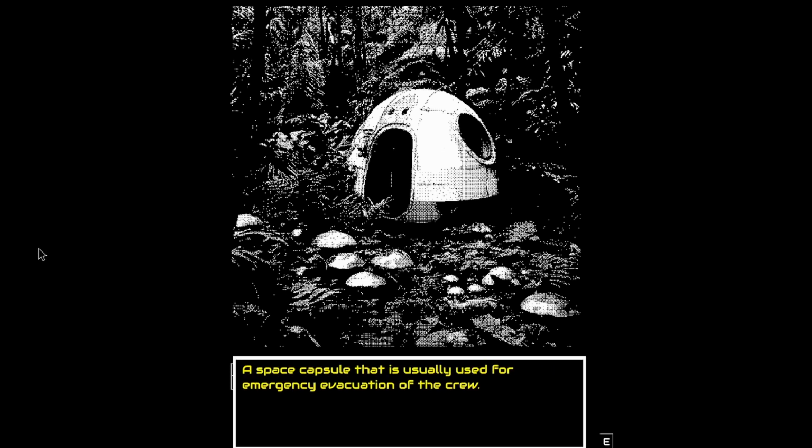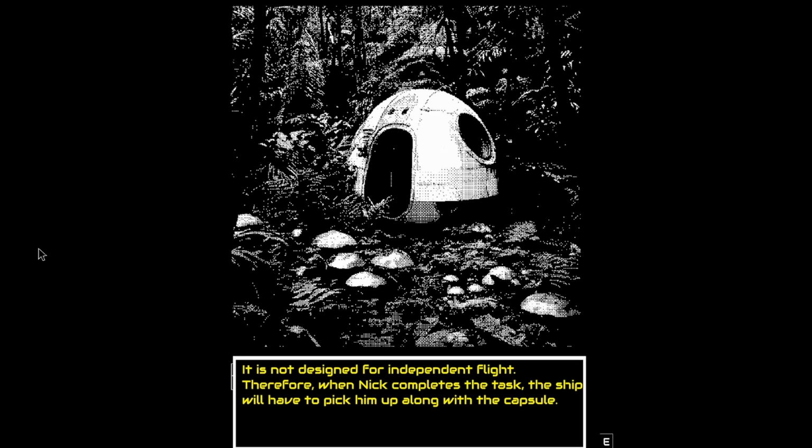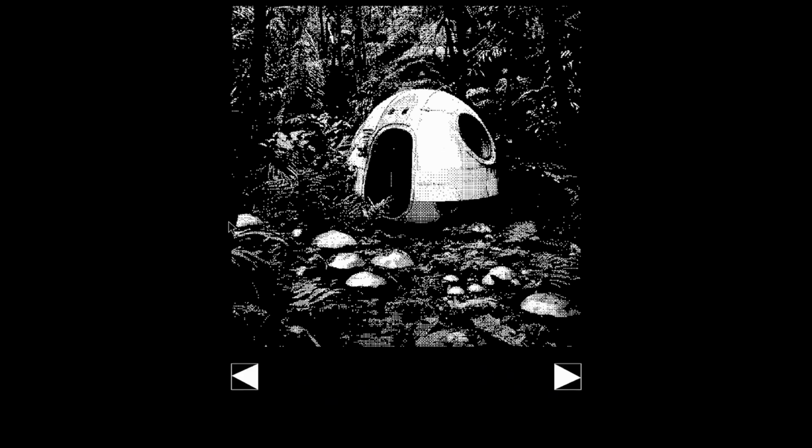A space capsule that is usually used for emergency evacuation of a crew. It is not designed for independent flight. Therefore, when Nick completes the task, the ship will have to pick him up along with a capsule. My name's Nick Stranger, and I talk in third person.